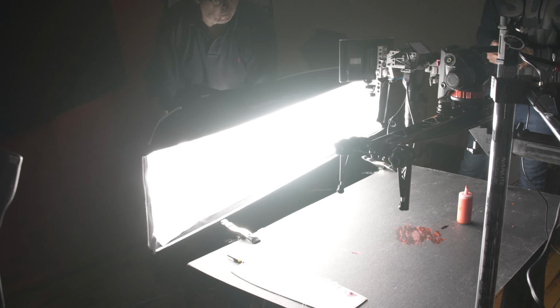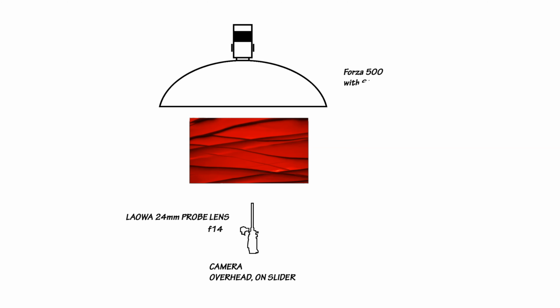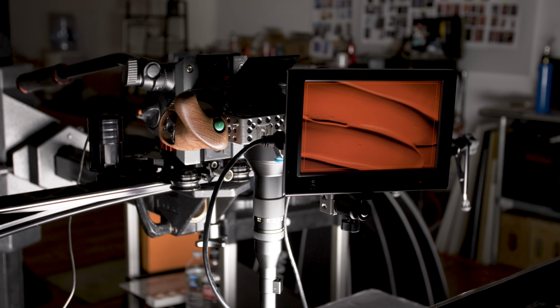And we are back to the panning shot of that beautiful textured lipstick aesthetic that Michelle put together. And this you can see is different than the earlier one, which had a little bit more shadow and a little bit more of a silhouette-y feel going on. But for this shot, Mark decided to use the Forza 500 with the Stripbank Softbox, which he put at table level with the texture. And we're still panning across the scene.